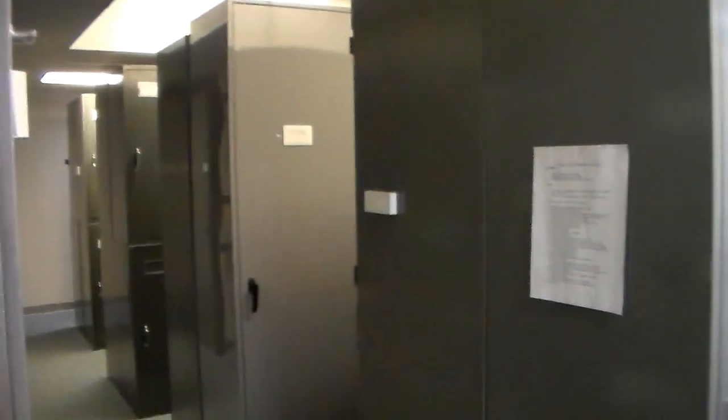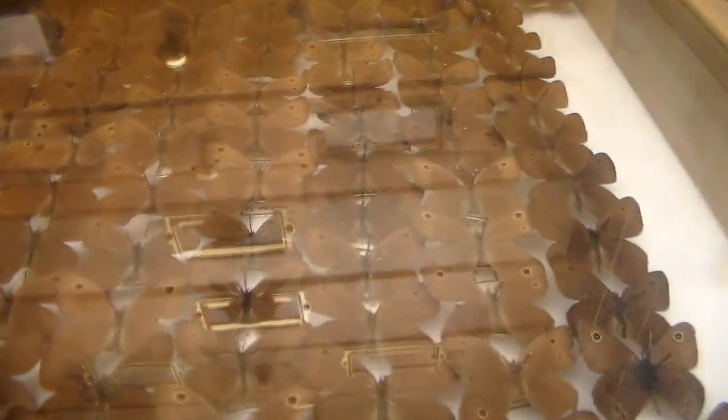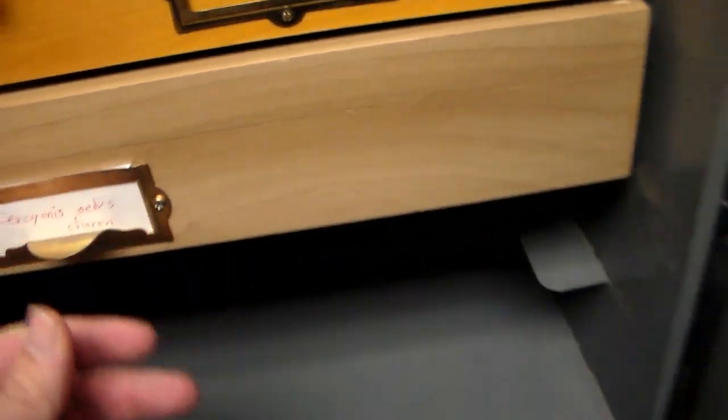So, I'm gonna go take a look through some of these. All right, so there's a Lepidoptera down this row. Man, this glare is terrible. Cercyonis oetus, O-E-T-U-S. I'm thinking about that. Those are all that genus.